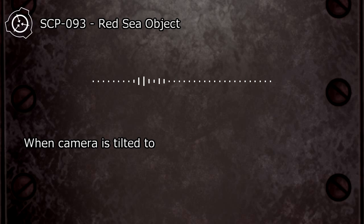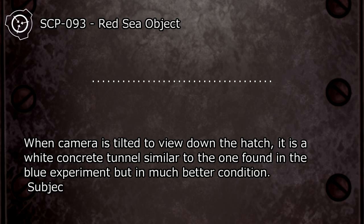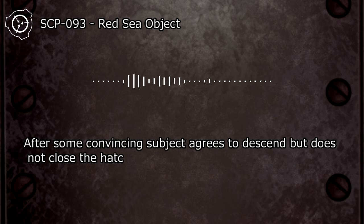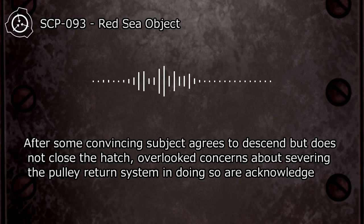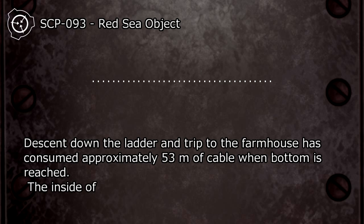When camera is tilted to view down the hatch, it is a white concrete tunnel similar to the one found in the blue experiment but in much better condition. Subject asked to descend ladder and close hatch behind her. After some convincing, subject agrees to descend but does not close the hatch. Overlooked concerns about severing the pulley return system in doing so are acknowledged. Descent down the ladder and trip to the farmhouse has consumed approximately 53 m of cable when bottom is reached.